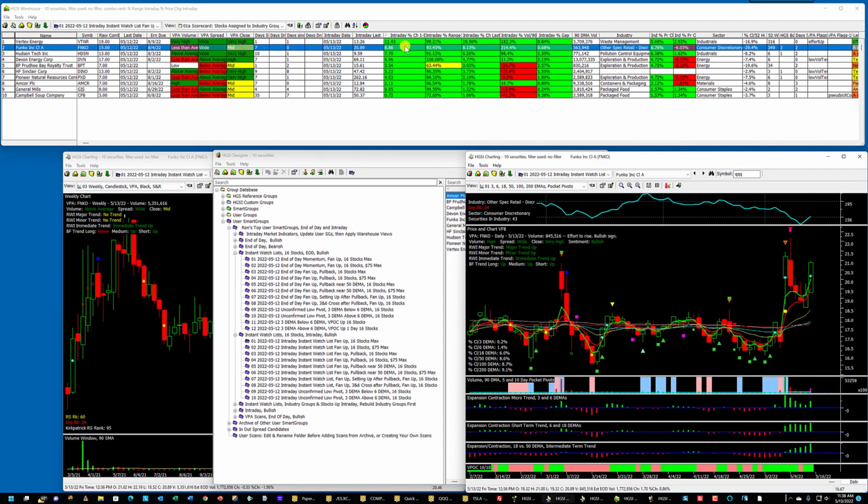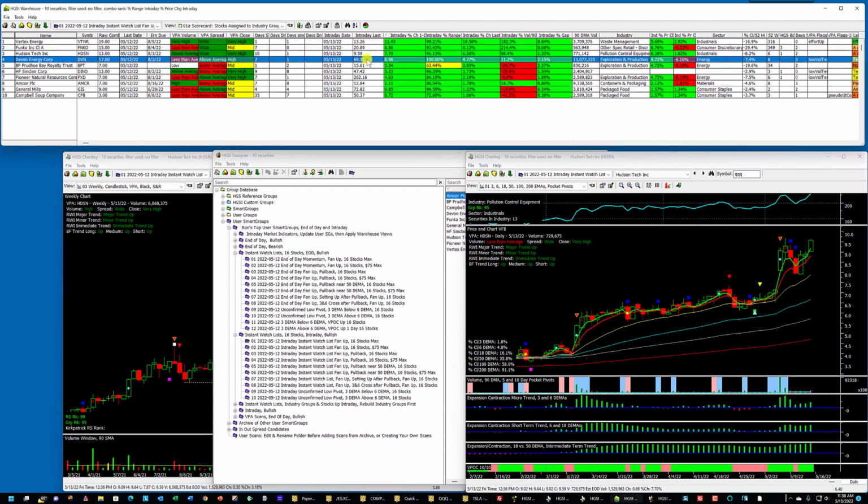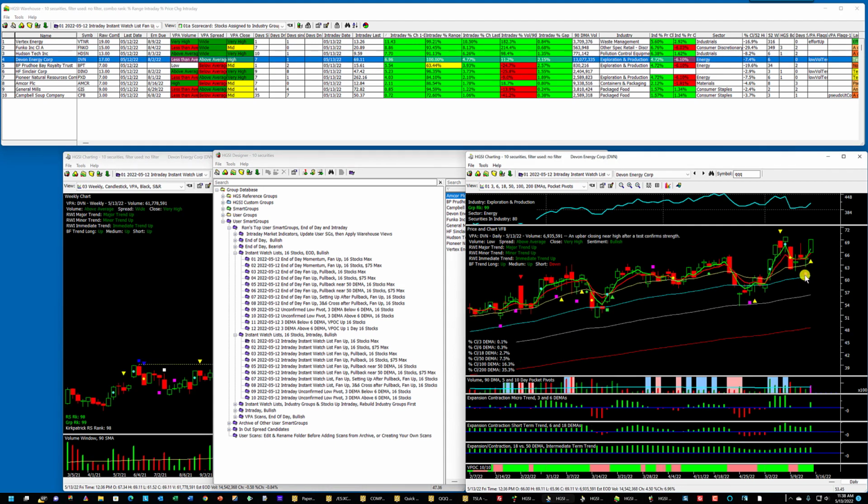Here's that VTNR. Here is Funko again. Hudson Tech. This is a stock I own. I actually bought it back here because of tremendous earnings, and I followed the Frank Bunn rule that until you get 3 lower lows, you hang on to a stock, and you can see there were 2 lower lows, and then it reversed, and now it's trying to break out to the upside. Here's Devon Energy. Test. Confirmation of that test and moving up.